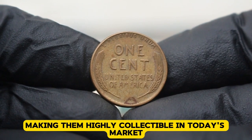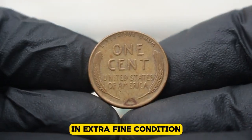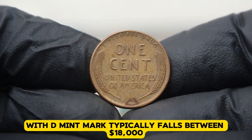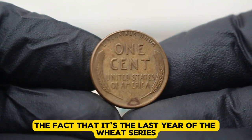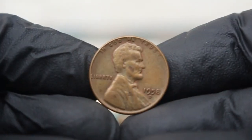In today's market, the value of a 1958 Lincoln wheat penny in extra fine condition with D mint mark typically falls between $18,000. While it's not an incredibly rare coin, the condition and the fact that it's the last year of the wheat series do add some appeal for collectors.